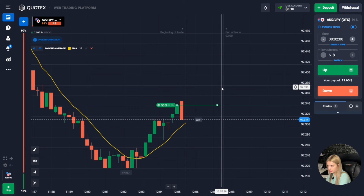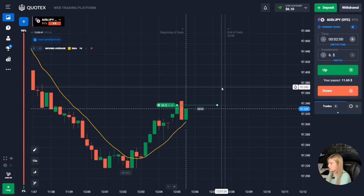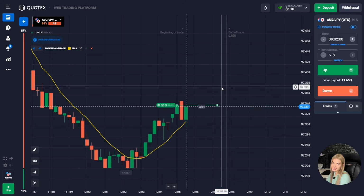Also, here we have taken the time of 2 minutes with a margin, taking into account that the price may fall into a correction or there will be a pullback down. And so guys, let's wait for the end of our deal.